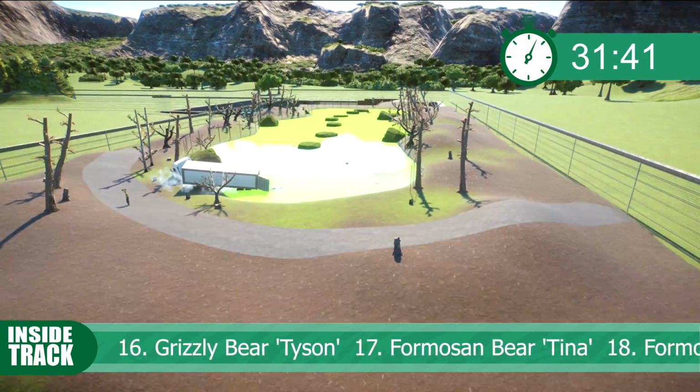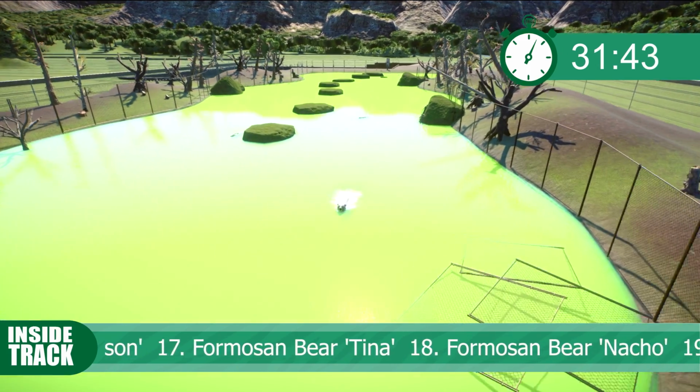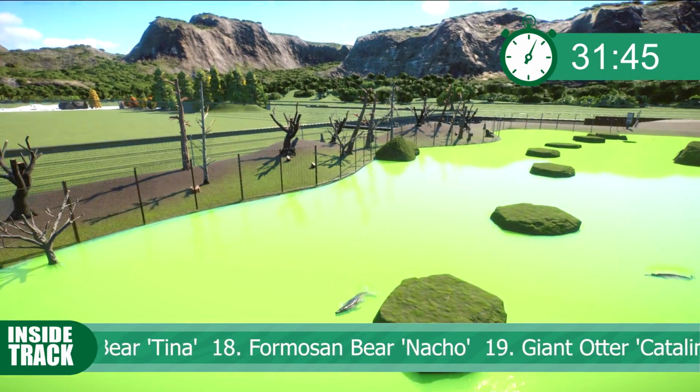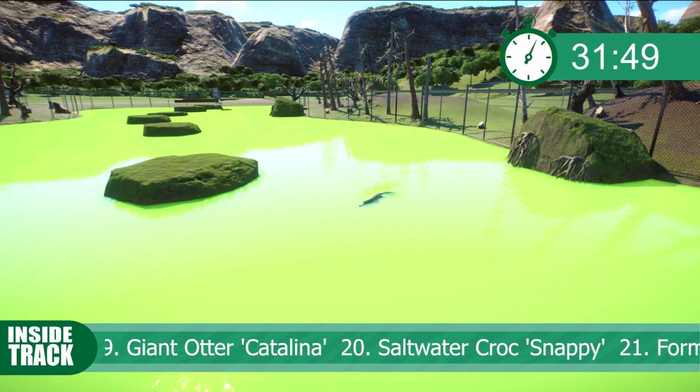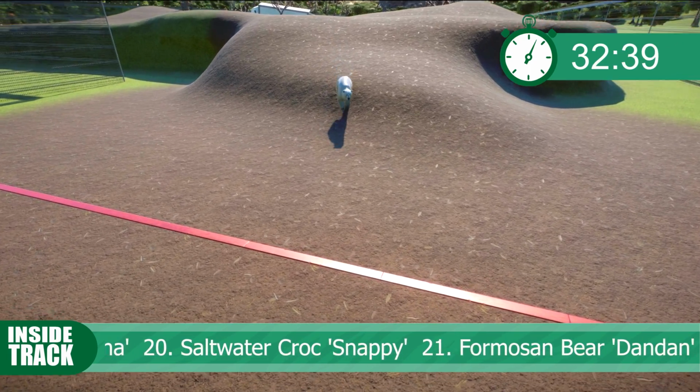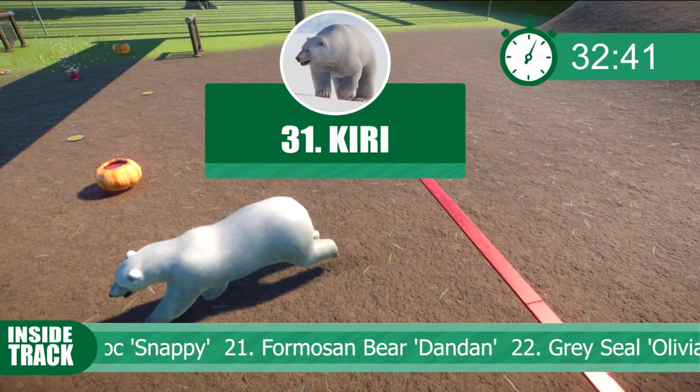The others left here are taking far too long in the sludgy lake. I think they're enjoying this a little too much. Come on guys, gotta move on. Finally, our last polar bear is through. That is Kiri at position 31.